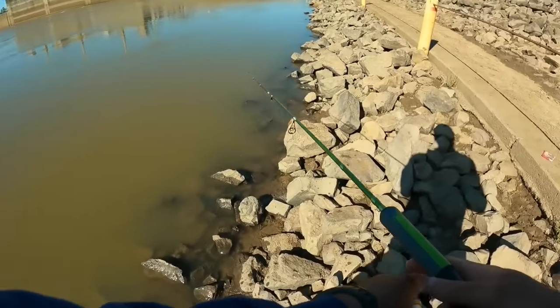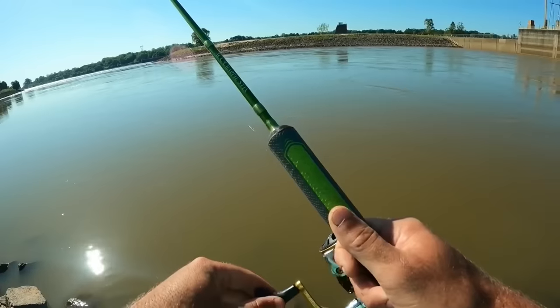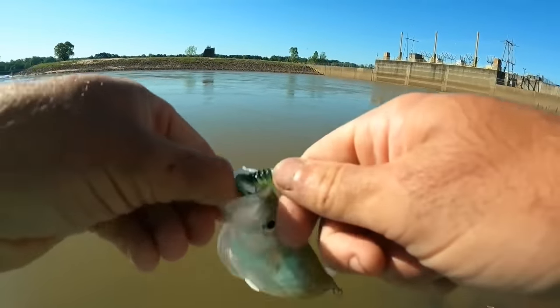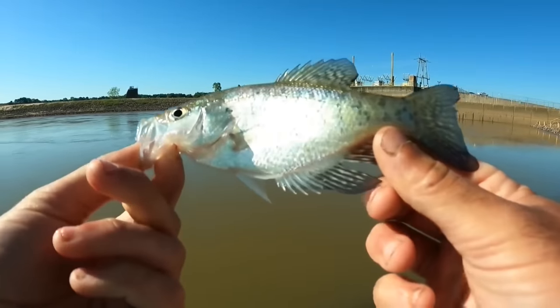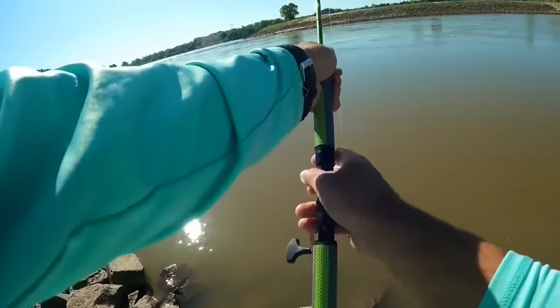I've got my bucket here on hand. If we get into a mess of crappie, I ain't scared to throw some in there. Oh, it's another crappie. What the heck? Smoked it right there at the bank. That is a dink though. Look how small this fish is. I don't think I've ever caught a crappie this small here. That's insane.